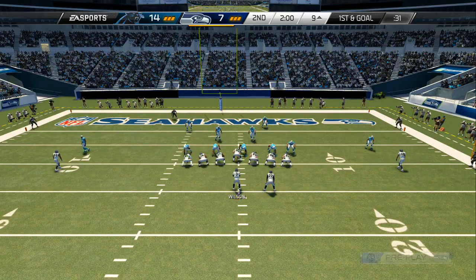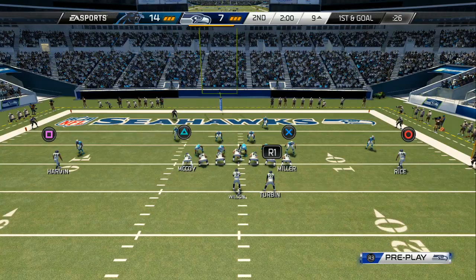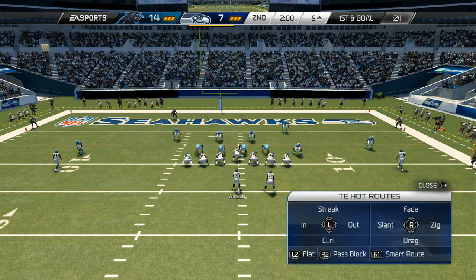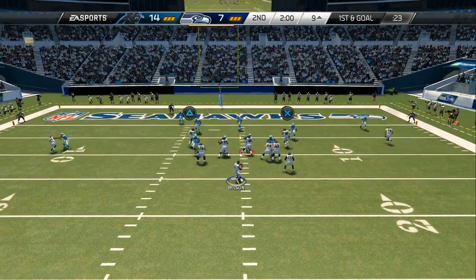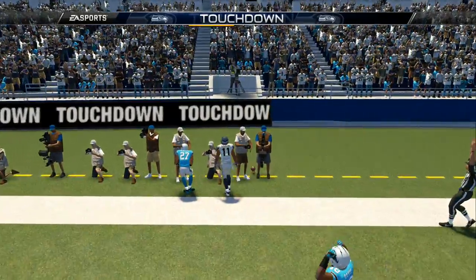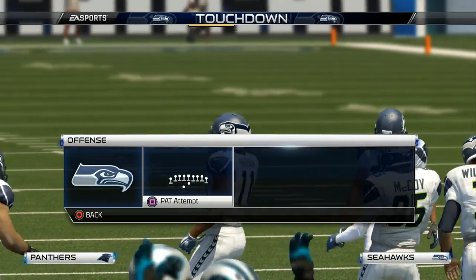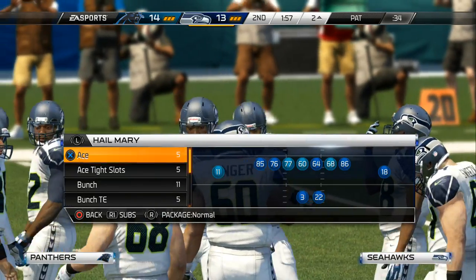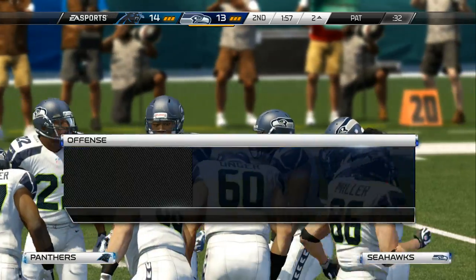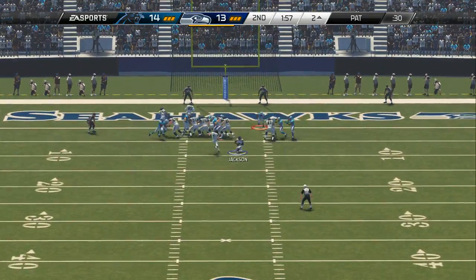That was a big gainer. Now it's time to back it up. The throw to the left. Makes the grab. Touchdown. Well, the offensive line did it all on this drive, didn't they? Here it is on first and goal. Nice job of pass blocking, and the quarterback finds the open receiver for the touchdown.